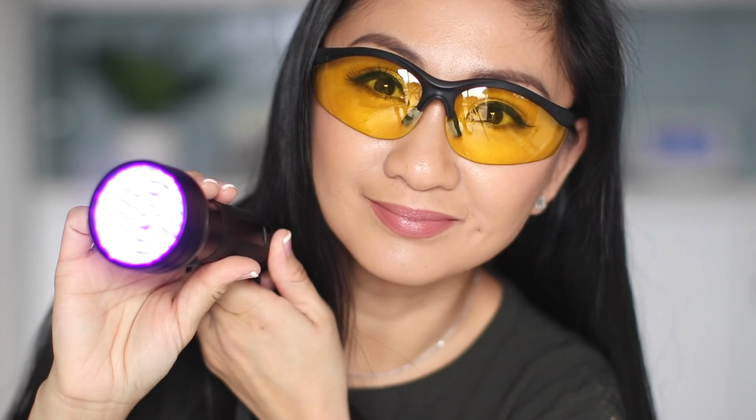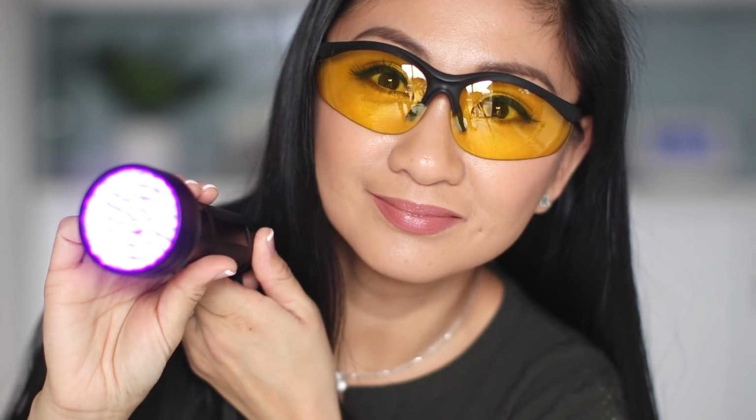Sometimes I think I know where they're peeing, but then I decided to go extra and I bought these glasses and this black light. So I turn off all the lights. I usually do this at night, and then I see exactly where the cats pee. I use the black light and I see exactly where, and then I mop it and I feel good about the situation. And this is actually really good if you're a crazy cleaner like me and you want to know exactly what needs to be cleaned.